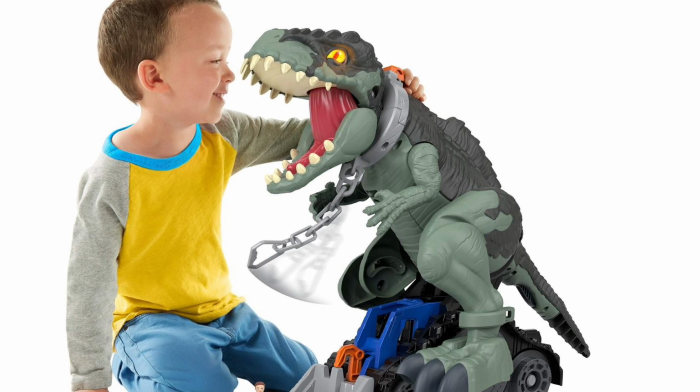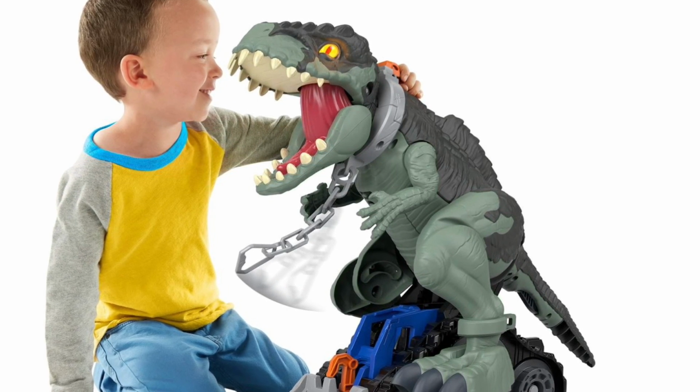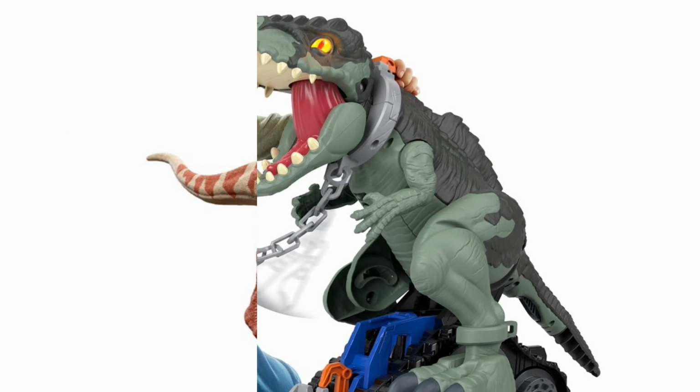I mean, look at this thing; it's massive. So pretty exciting there, and I know there's some more figures of new species coming out for Imaginext and Dominion, so we'll cover those as they're revealed.